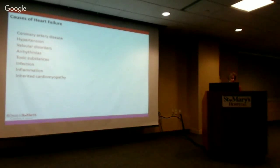Causes: coronary artery disease, hypertension. Studies suggest that long-term blood pressure control can actually reduce the risk of heart failure by about 50%. Valvular disorders, the aortic stenosis, mitral regurgitation that Dr. Galen was just talking about. Arrhythmias, you know, tachyarrhythmias, which a lot of times if treated can be a reversible cause of heart failure. High PVC burden. Also, patients that have a pacemaker that are getting a lot of RV pacing can have difficulties with heart failure.